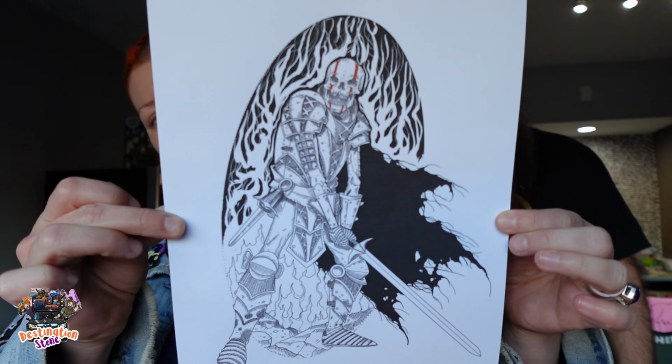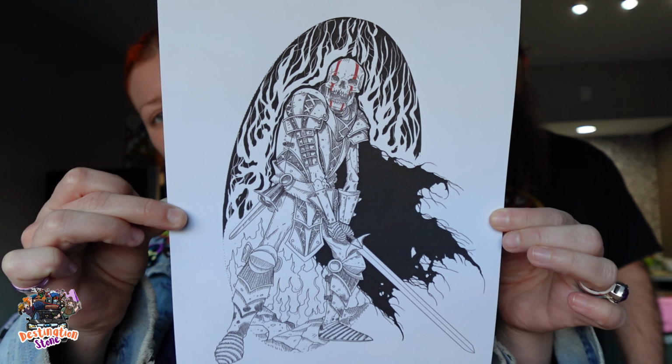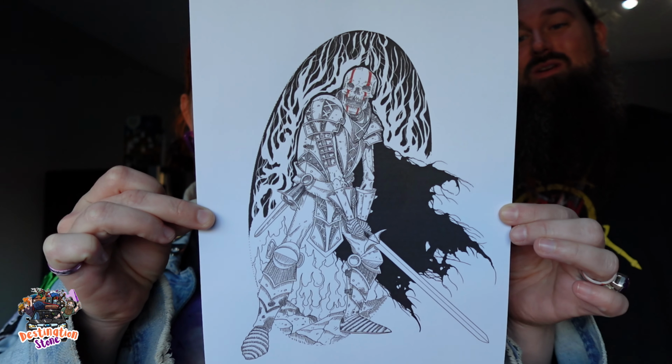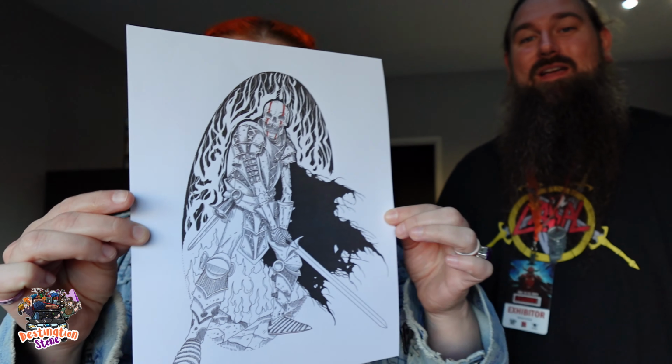And another thing that Dwayne got from that customing class from David Williams, this really cool print. Yeah, he was giving out prints and stuff, and I thought that was awesome, so I picked up Tibius. I think that's an amazing picture. That art is so great. So yeah, had to grab one.